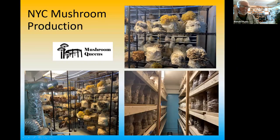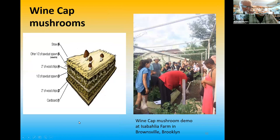But these specialty mushrooms, this is what happened to be what was done in a program right up in Queens in New York, and actually called the Mushroom Queens, and kind of a neat play on words there, and really some amazing production in some of these indoor units. Typically, they're done in warehouses that are very climate controlled.